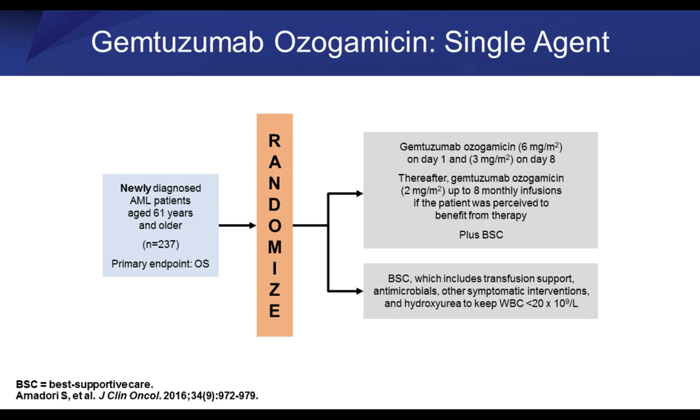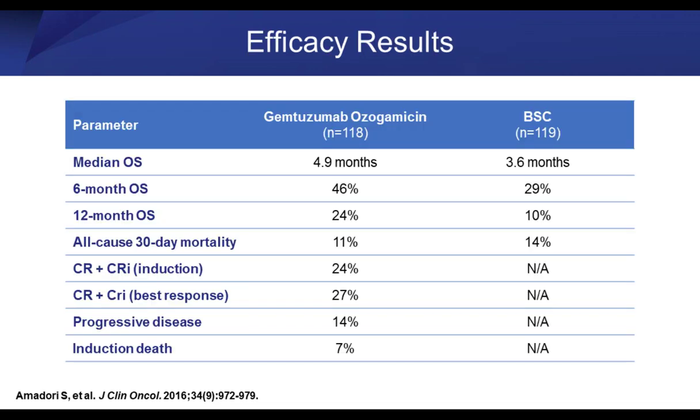The question that's being asked in this particular trial is, okay, well, what if we give them a truncated dose of gemtuzumab ozogamicin just as a single agent compared to best supportive care? Is there value in treating this frail patient group with this active therapy compared to just giving them best supportive care? And the answer to that is probably. And when I say probably, the reason why I say that is you look at the median overall survival, it's 5 months versus 3.5. So not a huge improvement, but an improvement nonetheless.